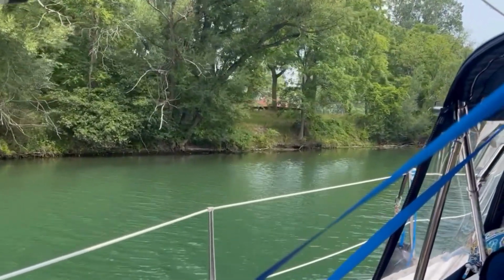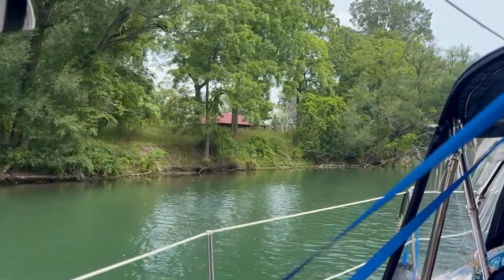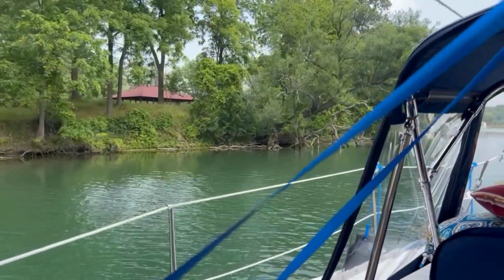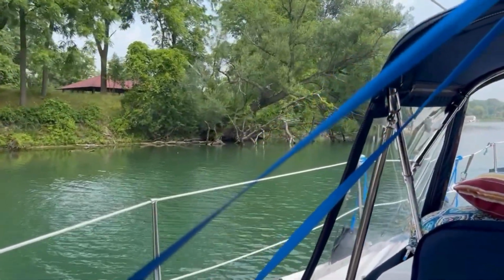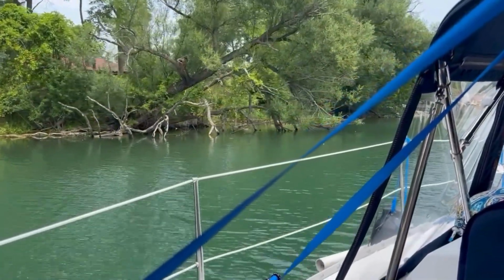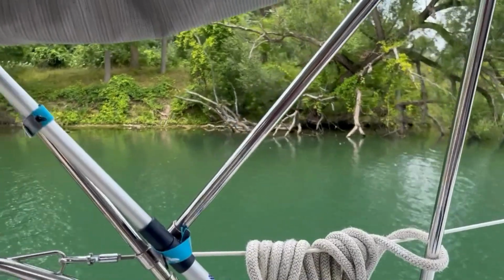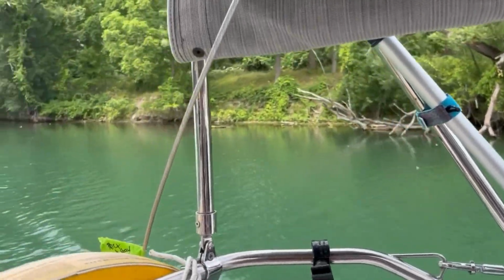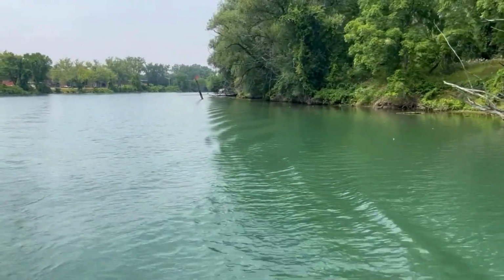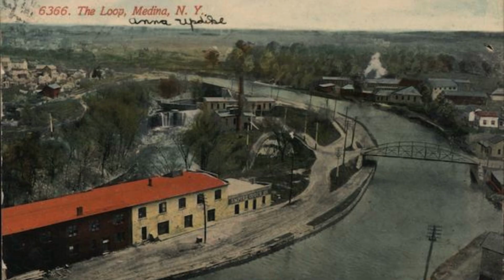Here's just an easy, leisurely view of what it looks like as you're on the canal. It's really just beautiful and quiet and peaceful, and we've seen tons of wildlife, deer and all kinds of birds and eagles galore. We've seen so many different eagles. The water literally looks that clear almost the whole time that you're in it. Very rarely does it get ruffled up because it's so protected and it winds around so much.